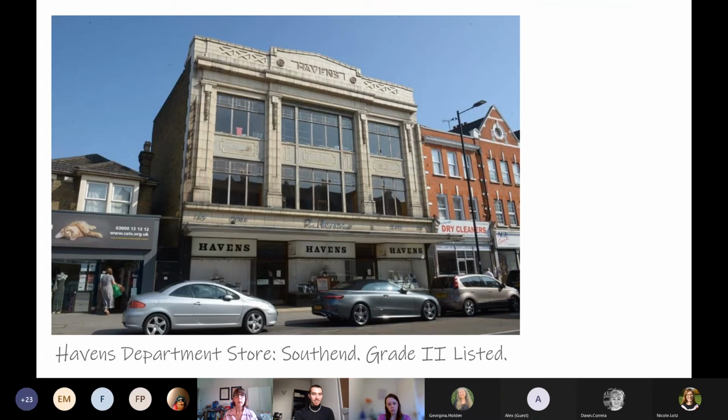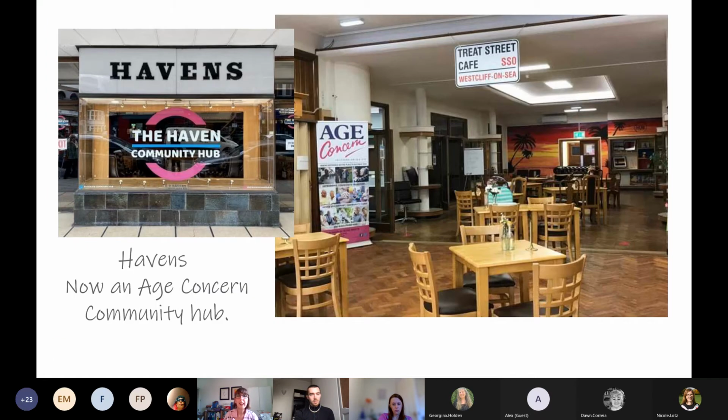And then on a more community-based basis, you've got Havens in Southend, which has managed to get grade 2 listed status, and this is now open to the over 50s. Age Concern, I don't like that connected to the over 50s, but Age Concern, it's a community hub where you can learn arts and crafts, you can do Pilates, you can have cafe meetings, lectures, all kinds of things like that.